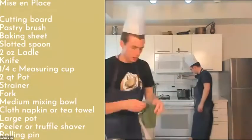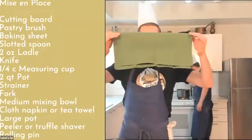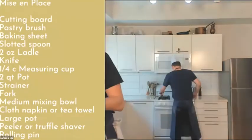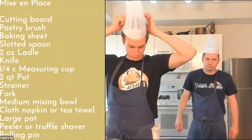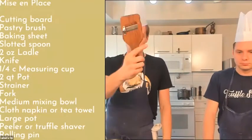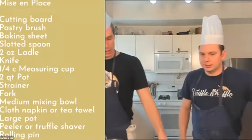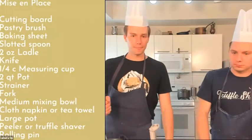We'll need a cloth napkin or a tea towel, right? And we need this for later on when we make the pasta to keep the pasta from drying out. After that, we need a peeler and/or truffle shaver. Is a saucier okay for the Brodo? Kristen, that'll work perfect. Yep.